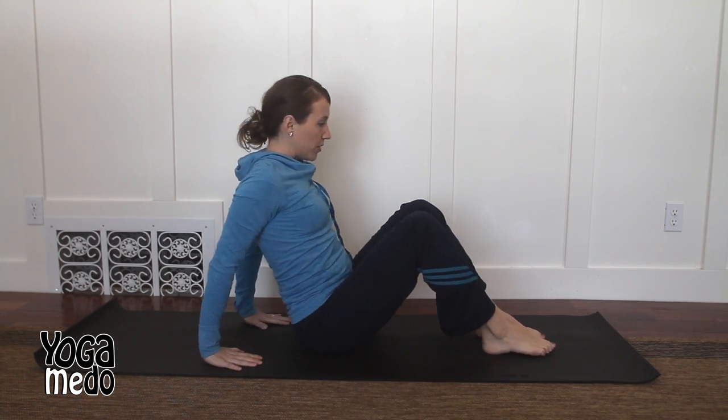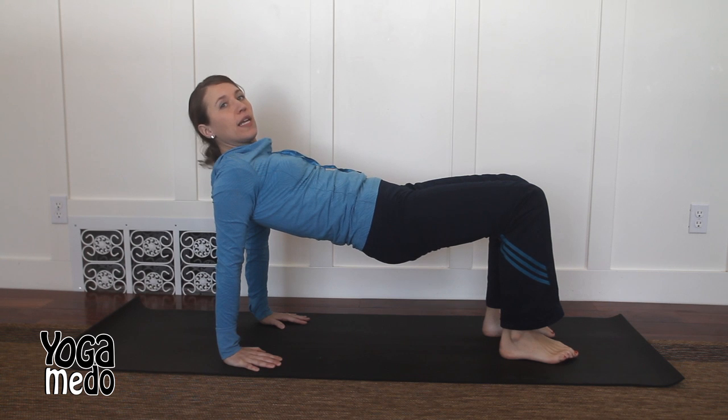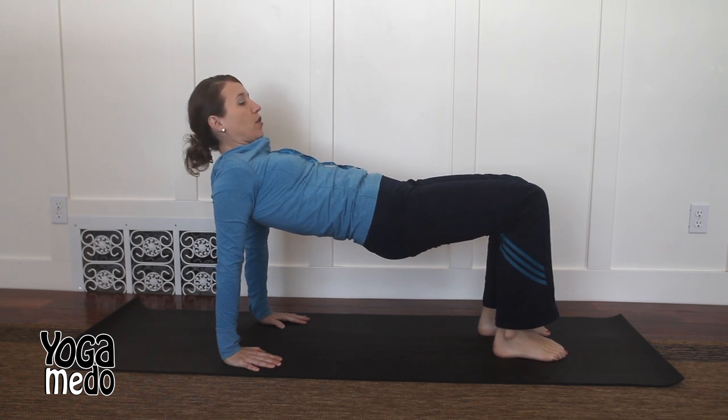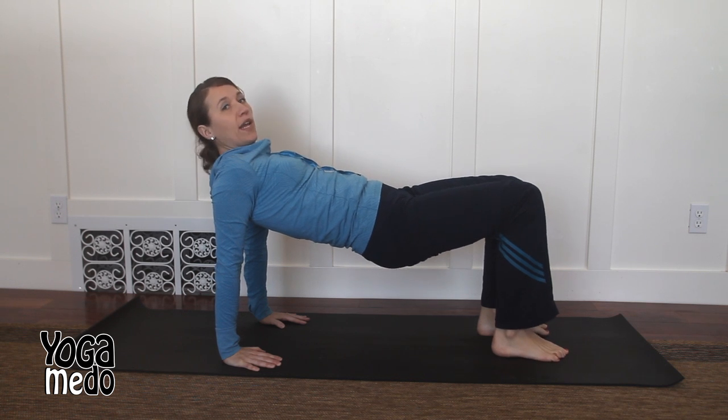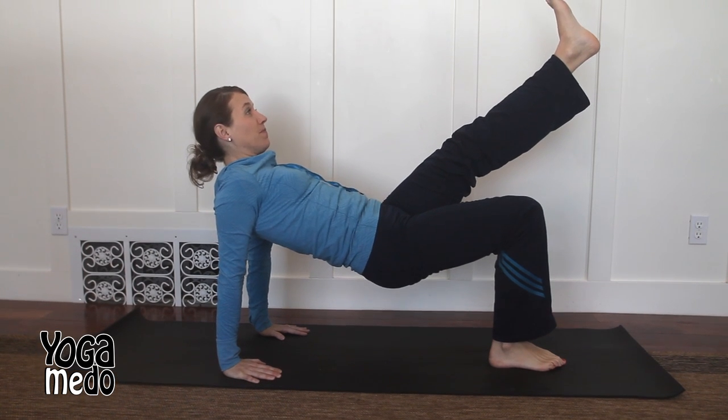Now this is where we play add-on. Come back into tabletop pose. Bring the hips all the way up. Now, what we're going to do here, you can stay here. If you're comfortable here, go ahead and do so. If you want to challenge yourself, bring the weight of the body into this right leg and try to lift the left up. Ready? Inhale.